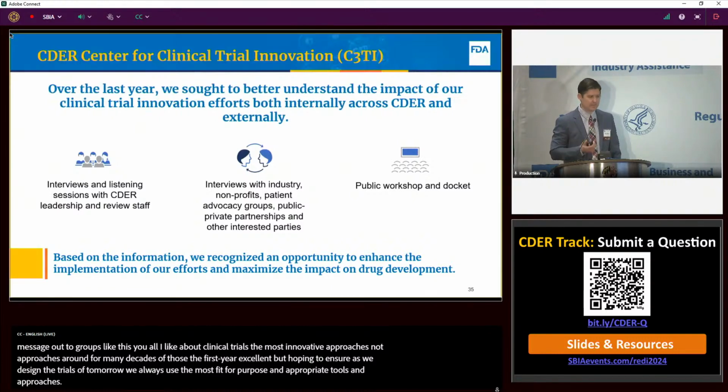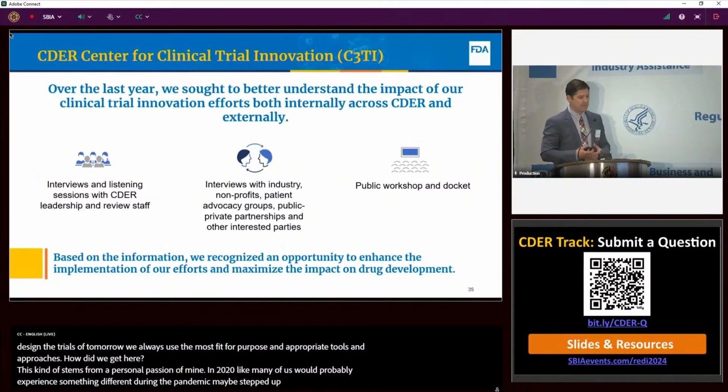This really kind of stems from a personal passion of mine. So in 2020, like many of us, we probably experienced something different during the pandemic, and maybe we stepped up and played different roles trying to help out because we all wanted to contribute to helping folks get through the pandemic. And I played a role in the US government's response on the therapeutics development side of things, what was called Operation Warp Speed at that time. I was not working on the vaccines, I was working on the therapeutics. So this is the drug track over here in CDER.